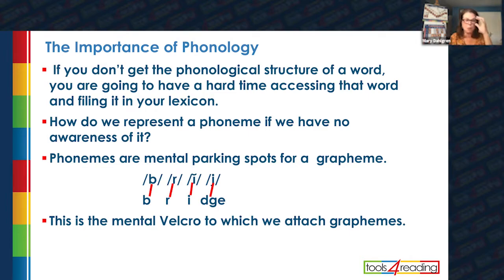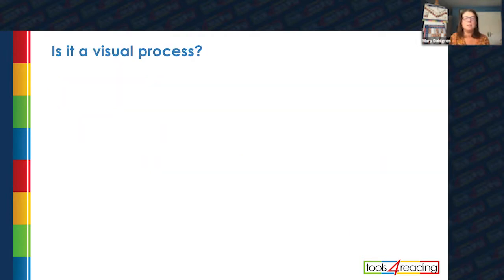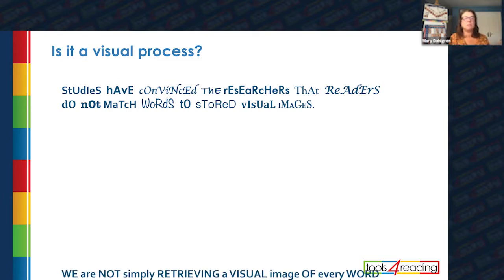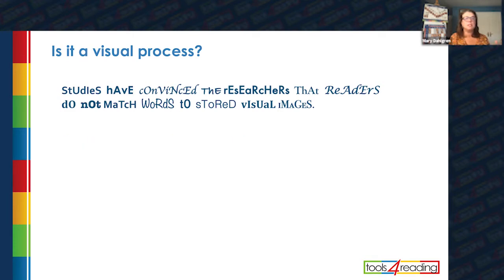And one of the points that I really want to make is that reading is not a visual process. Sure, you have to look at the print, but David Kilpatrick's really done some great work on this, teaching us, you all have probably seen this, but this is written in all different types of font, in uppercase and lowercase. Studies have convinced the researchers that readers do not match words to stored visual images. I can read that because I know how to read.